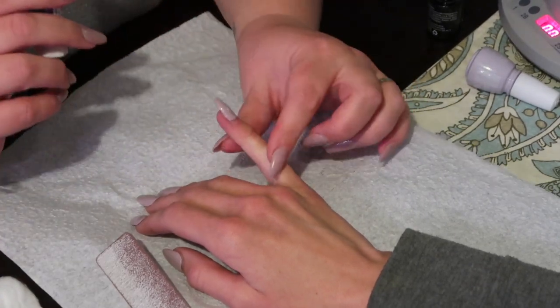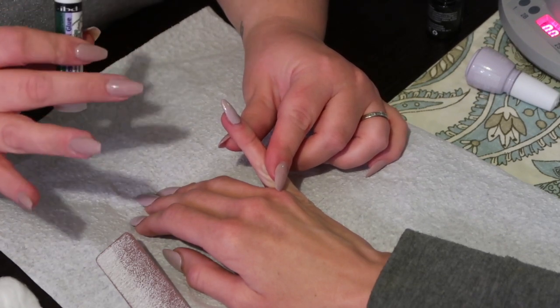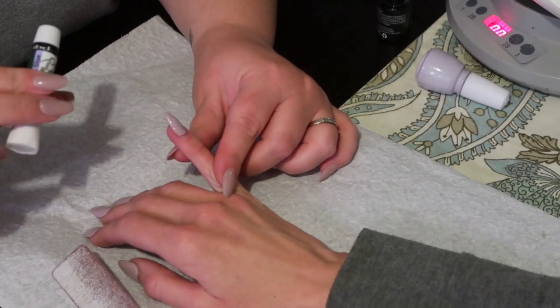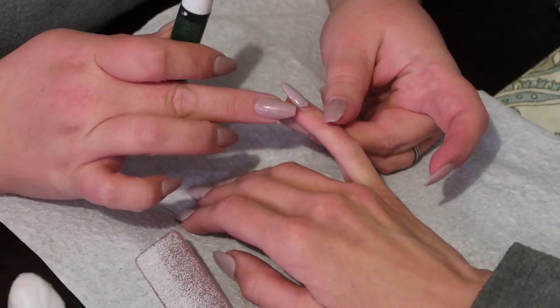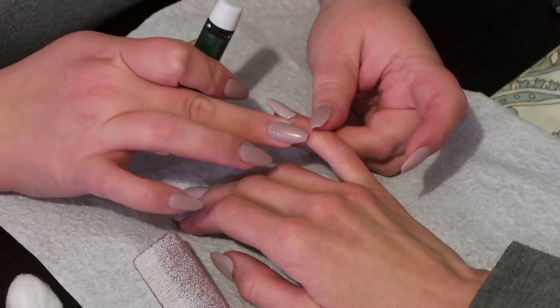After that has dried completely, I would give it a good 3 to 5 minutes. Make sure it's totally dry underneath there. The reason that you want to do this is because we're gonna glue this back down around here, and we wanna make sure that we're not gluing in any germs or bacteria under here.